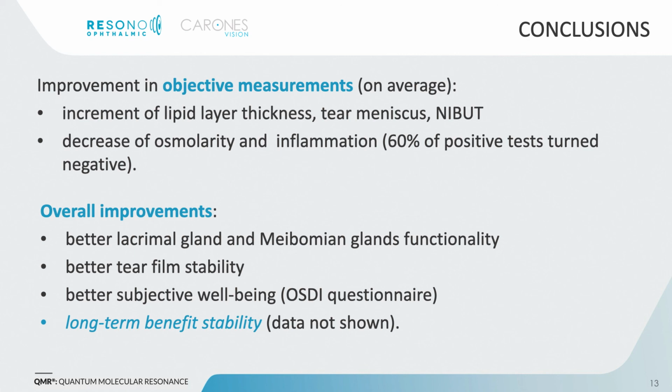These very encouraging results, however, need to be confirmed in a larger cohort of such patients.